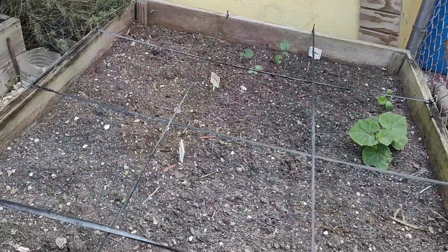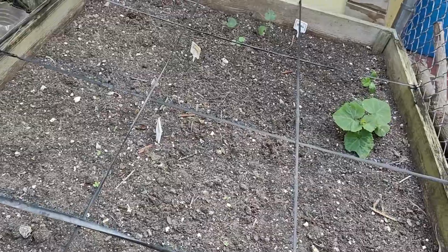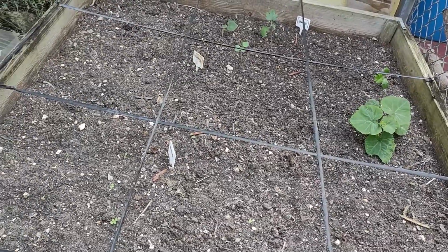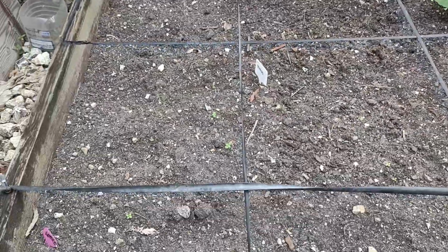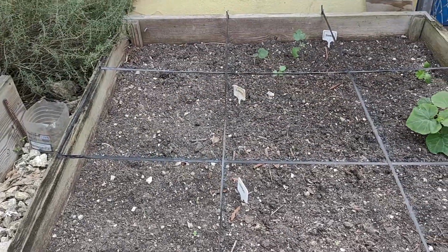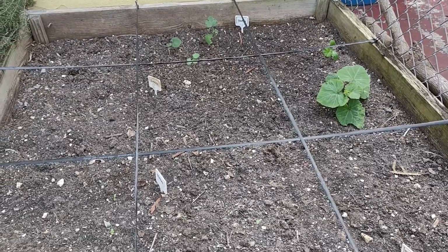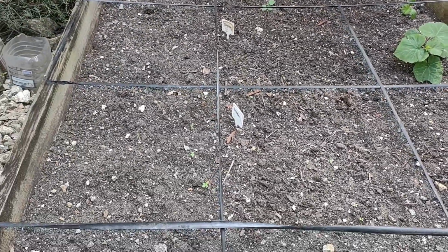So one of my goals this year was to increase the intensity of the food, because I grow the things, but I don't think I grow enough. So I want to try my hand at almost square foot gardening. So what I did was do some research online, take this grow box and cordon it off and try to make a square foot garden.